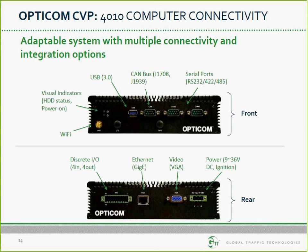And then on the rear side of the hardware, there is a discrete I/O. This allows you to, for example, connect the disable switch if you want to disable TSP at a near side stop when the door is open. It does provide an Ethernet port as well for connectivity to other onboard devices that may be needed. Chad mentioned the 400 radio. If a customer has Opticom GPS, the connectivity to the 400 radio is through the Ethernet port.